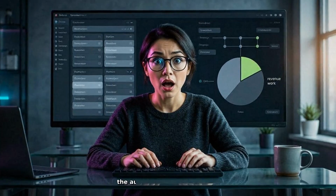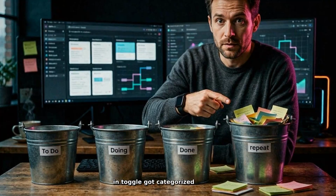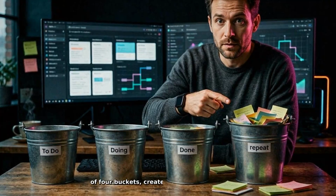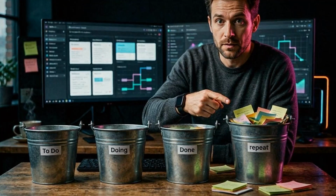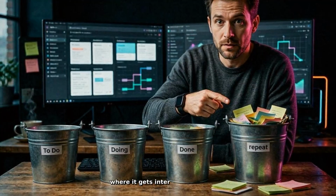So here's what the audit actually looked like in practice. My builder dropped a shared Notion database, he called it the bottleneck map. Every task I logged in Toggl got categorized into one of 4 buckets: create, communicate, organize, or repeat. The repeat bucket is where it gets interesting.